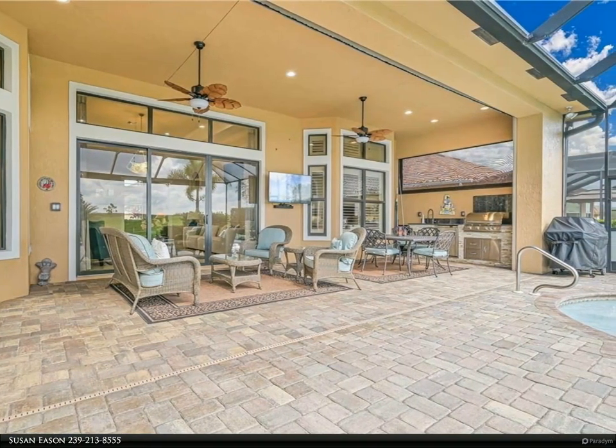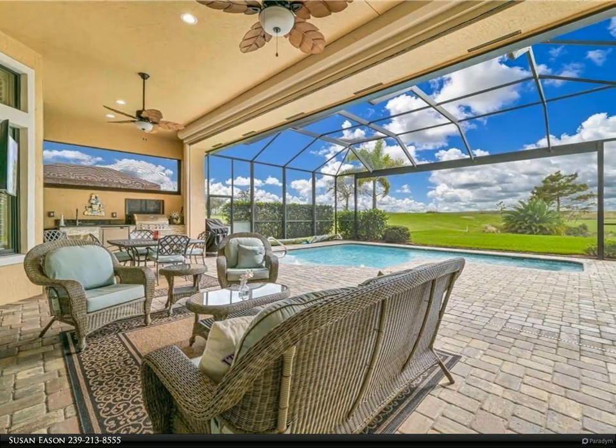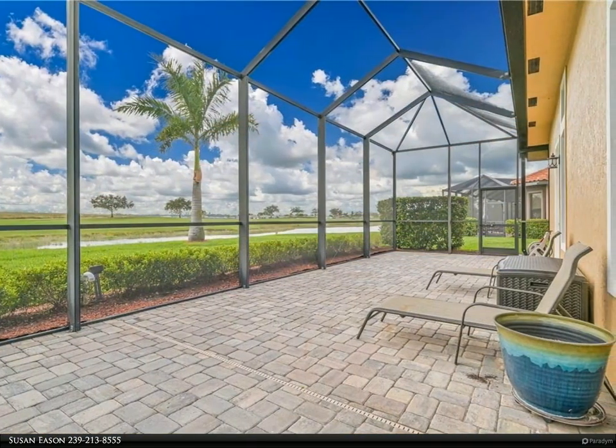Step outside to your own private oasis with the beautiful scenery of the golf course, an outdoor kitchen, a heated pool with extended pool deck, storm smart screens and picture window screen providing unobstructed views.